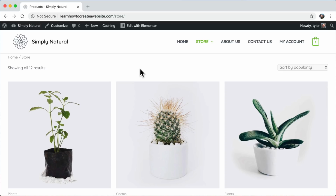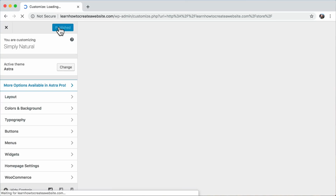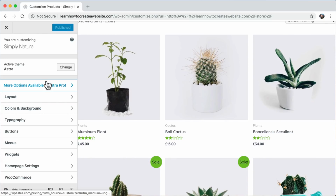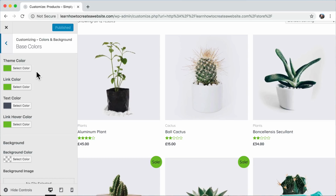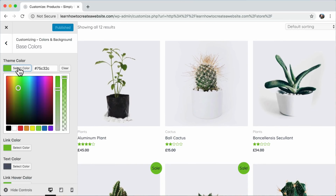Right, so most of the settings, if I'm not mistaken, are in the customizer. Yeah, so we go to customize. And I think we showed you how to change the buttons before, right? But we'll just go over it again really quickly. And then we can go to colors and background, I believe. Right. And then for base colors, that'll change the colors for like the sales and the stars. But keep in mind that that will also change the colors in your menu. Those are going to be your theme colors throughout. So if we go to link color, or theme color, we could change it.